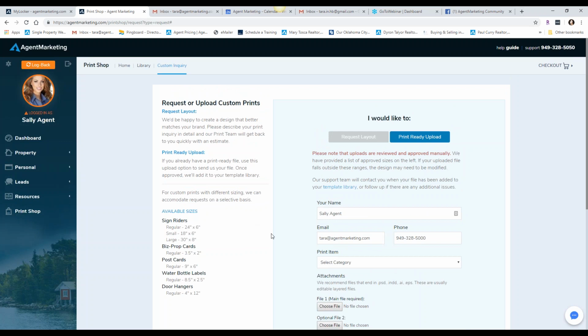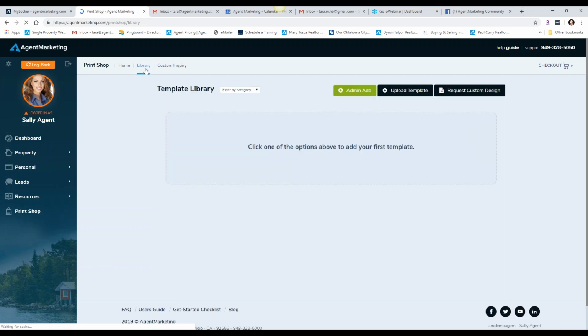Okay, so the next thing that goes along with these print requests, these print layouts, custom layouts, is that once you have approved the layouts, if you had a custom one created, then they go into your library. And that's right here at the top, you'll see library. What happens is that when you approve a proof, it will come into the library here. Once it's in the library, you'll be able to click and order anytime.